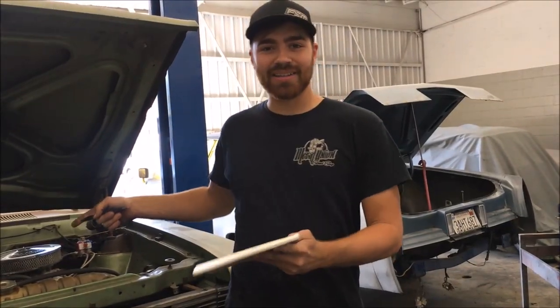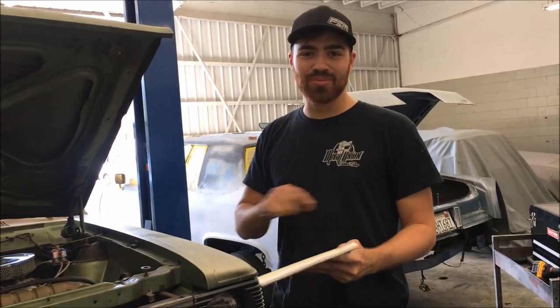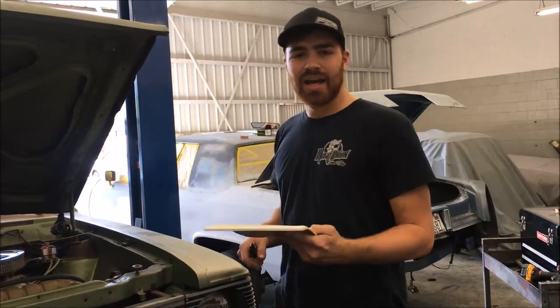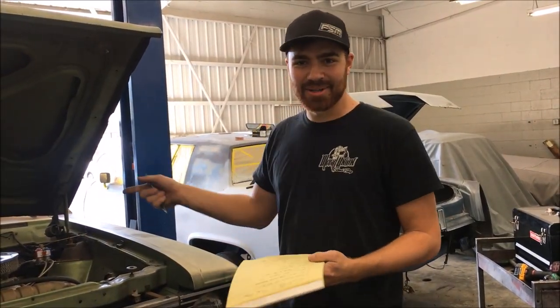So I have the car back on the lift again, and I'm gonna tear the whole front suspension apart and put new bushings on the upper and lower control arms, as well as new shocks and ball joints. So should be good to go after that. So yeah, here we go.